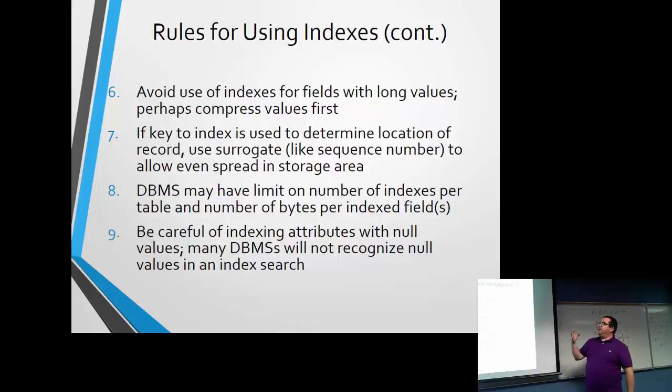For example, if the key to index is used to determine the location of a record, this isn't something you see in most database servers. This is actually an Oracle thing, where you can physically locate the record on the disk. You actually run a query that tells you physically what sector that piece of data is in. Don't use that to index. Use a surrogate, like a sequence. Like how Postgres uses a sequence to count the records, 1, 2, 3, 4, 5, and Oracle does the same thing. Use that. Don't use the actual record address. Because you know what might happen? If your server shits the bed and you got to reload your database, all those values are going to change.